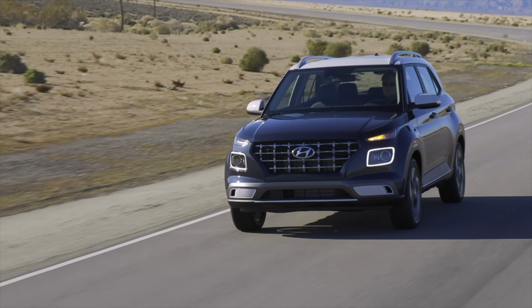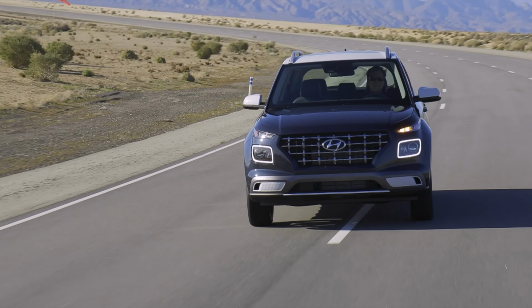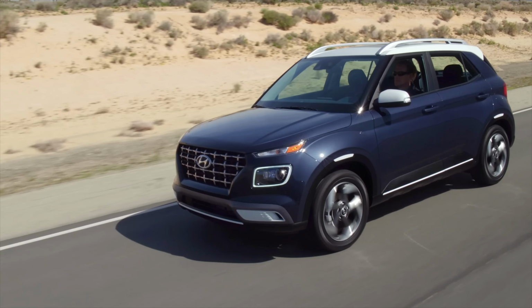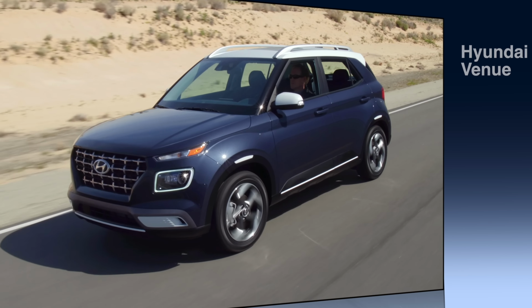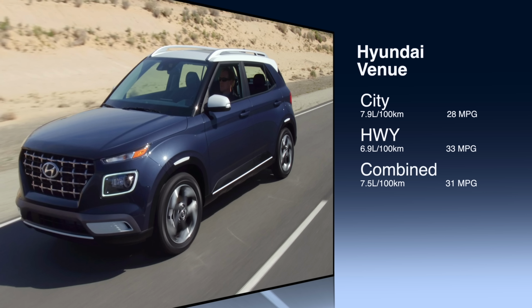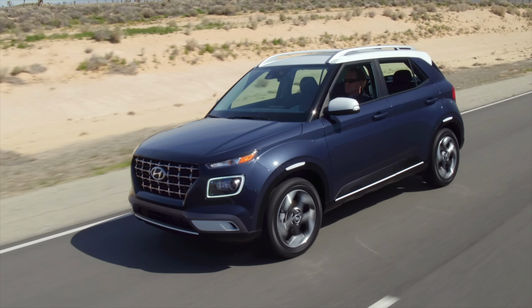The second most fuel-efficient front-wheel drive crossover is the Hyundai Venue with a 1.6-liter 4-cylinder and a CVT. Just 121 horsepower, but good fuel economy. 7.5 liters per 100 kilometers combined. That's 31 miles per gallon combined.